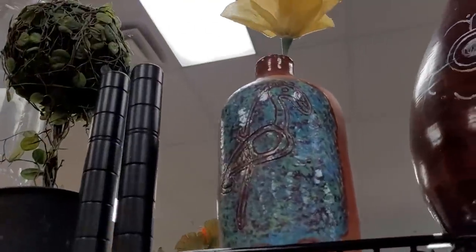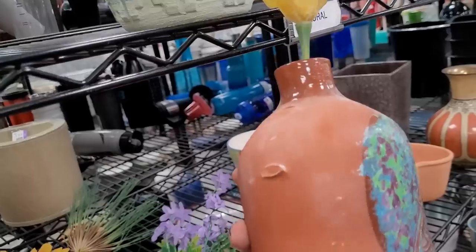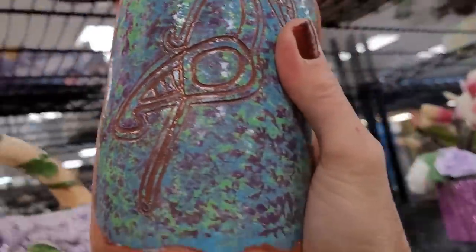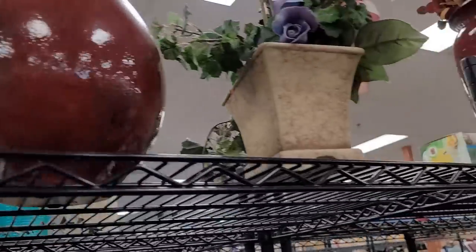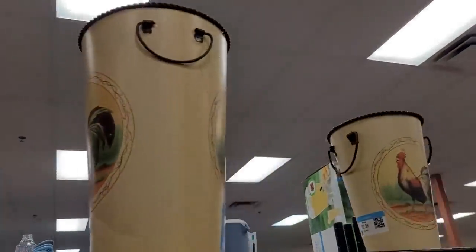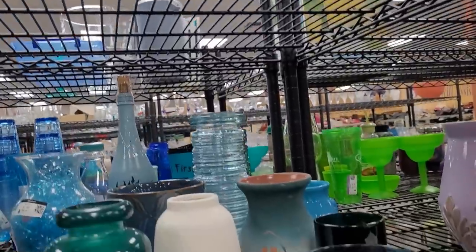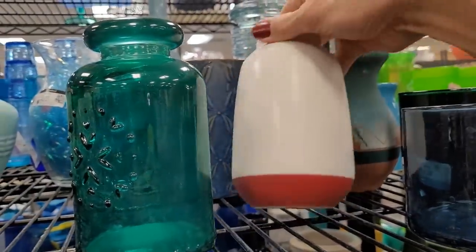Look at this flamingo. He is fun. Really like that. Oh, but he originally had a handle which is broken off. That's unfortunate. Some painted bottles. Lot of modern florist items here. Ooh, look at this. Not this, that's a Target piece.